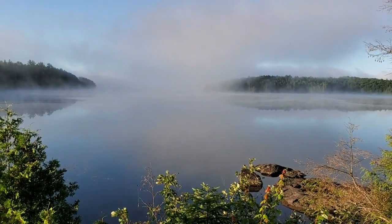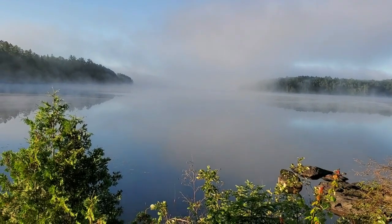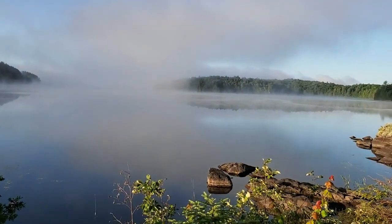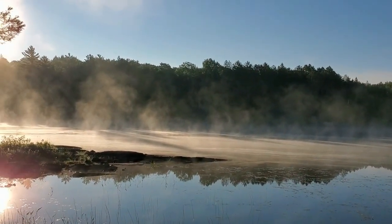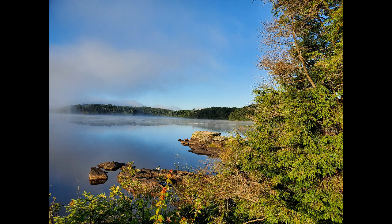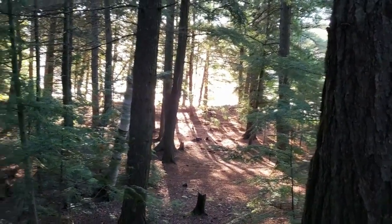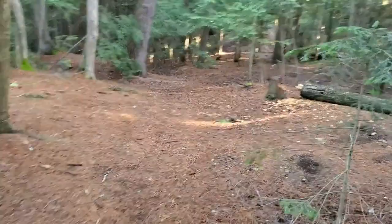It's morning. I'm hoping the song sparrow will sing for you. It's right beside me. It's been singing every day, all day here. The sun is shining through the trees. So pretty. I have to take you down here. I told you, keep your eyes open, you'll see all kinds of beauty.